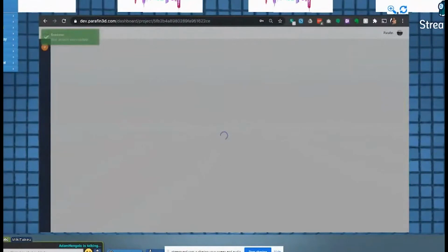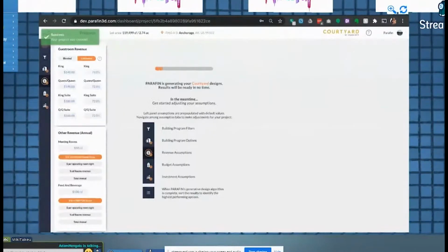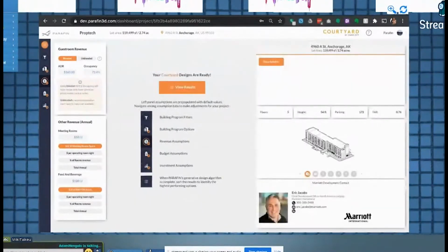So what's happening right now is that Parafin is generating thousands upon thousands of designs that work on this site and are compliant with the Courtyard design standards. It takes about 20 seconds for it to run. While it's running, you can adjust some of your assumptions. We'll just go with simple ADR and occupancy assumptions. As I was talking, Parafin finished up.